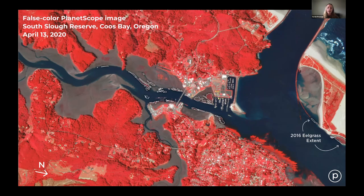A lot of times, seeing these broader area views is difficult with aerial imagery. It can be cost prohibitive, and it can take a while to get that imagery back. But this is something we can track on basically a weekly or monthly basis. And we have an archive that you can go back in time and use to measure that change.